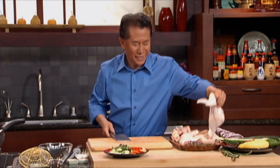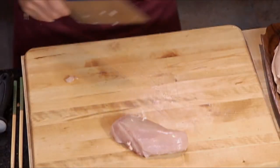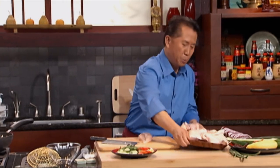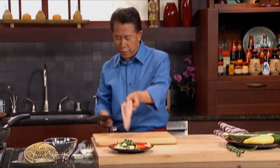Let me show you the chicken breast right here. I cut it in, a $4.95 beautiful piece of chicken breast, 18 seconds or less. And then I'll put this over here and save it for tomorrow and do another dish. In the meantime, I'm gonna show you how to butterfly this, okay?